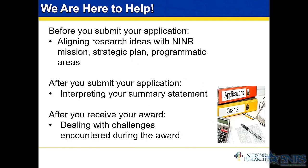And after you submit your application, we can help you with interpreting your summary statement and thinking about your next steps. And then after you receive your award, we can help you deal with challenges that you may encounter. We also want to hear about your successes. And your success is our success, so we really want you to contact us for help.